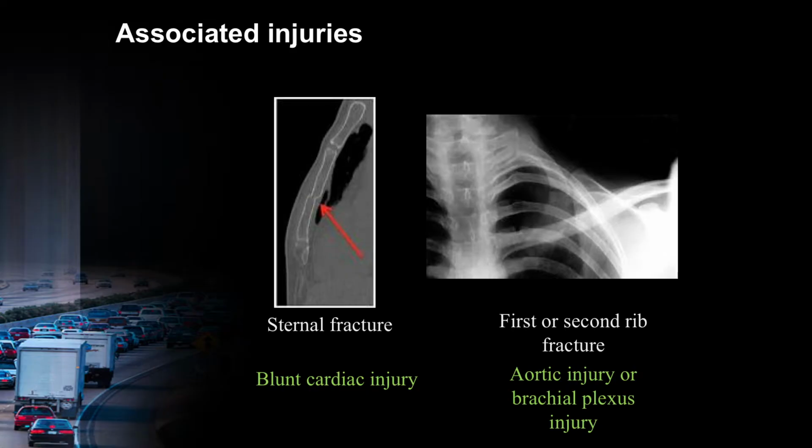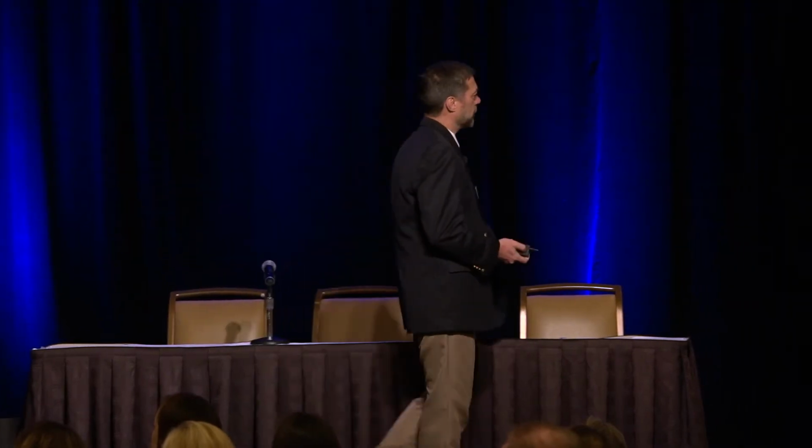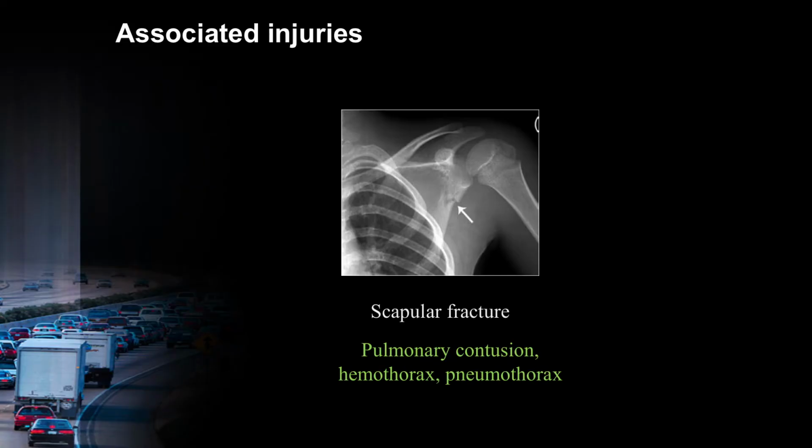Patients with sternal fractures should always make you think of what associated injury? This one's too obvious. Blunt cardiac injury, right? A BCI, blunt cardiac injury. And patients with fractures of the first and second rib should always make you think of? Great vessel, mainly, great vessel injuries. So aortic or brachial plexus injuries with the first and second rib. And scapular fractures should always make you think of? These are going to be especially associated with high-speed frontals. These are going to be a lot of your pulmonary stuff, because the scapula is so strong, to actually fracture it often causes underlying pulmonary injury.